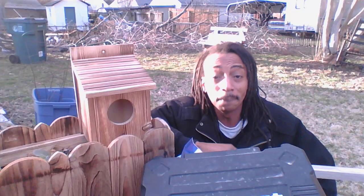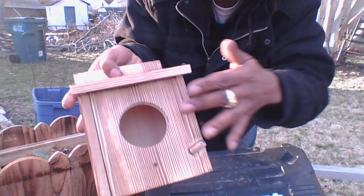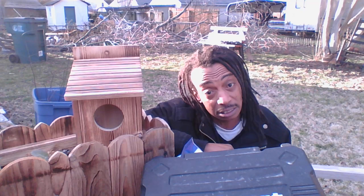Three tips on why to put a birdhouse up. Number one, it helps Mother Nature. These babies will go in here, and they will make a nest and raise their babies. And Mother Nature can keep moving on and doing what she does best, which is pollinating the earth and dropping off seedlings. Okay? And when I say that, birds will drop seedlings off in your garden you didn't even know you had.